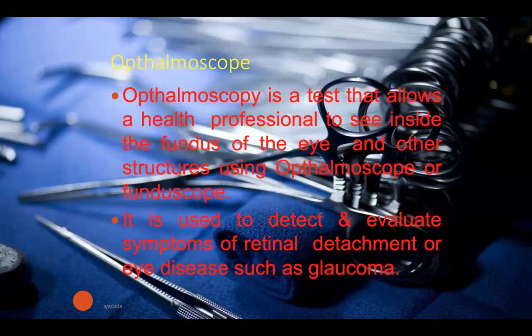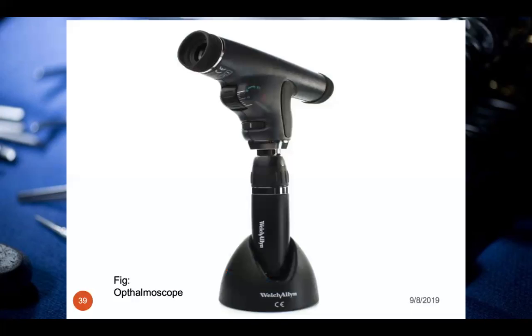Further, ophthalmoscope. Ophthalmoscopy is a test that allows a health professional to see inside the fundus of the eye and other structures using an ophthalmoscope or fundoscope. It is used to detect and evaluate symptoms of retinal detachment or eye disease such as glaucoma. You can see this is an ophthalmoscope.